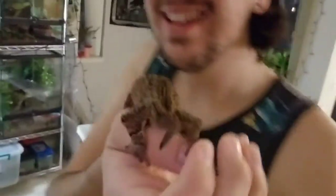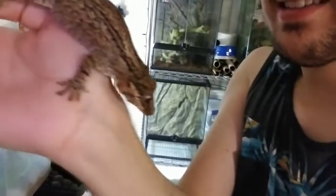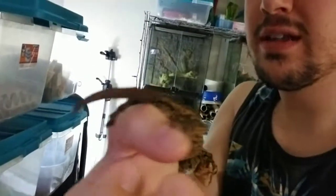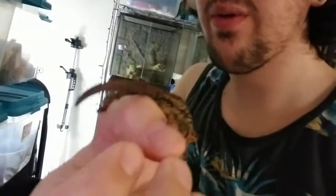So this right here is an adult female gargoyle gecko with a regenerated tail. I don't even know if that's all the way regenerated yet. And she's missing 2 front toe tips, which could have happened when she was a baby. It could have happened when someone was trying to breed her. It could have honestly happened when you're closing the glass doors, because I know I've caught my male's toes in there at least 2 times. It's always the male, I don't know why. But this girl is awesome.